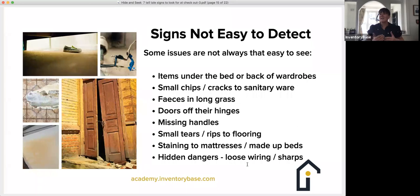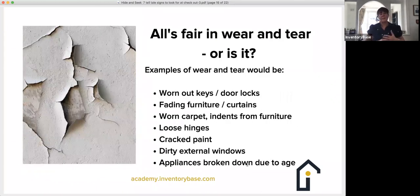So these are signs that people do come across, but they're not always easy to detect. So again, it's about keeping your eye out, keeping alert all the time, making sure you're always watching where you're going and what you're touching.